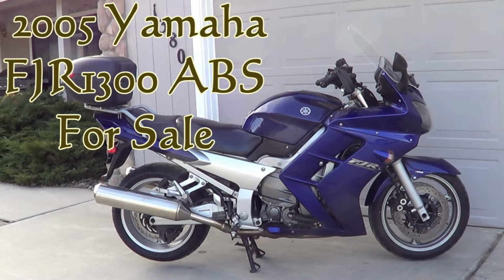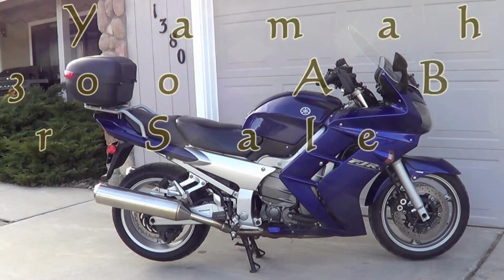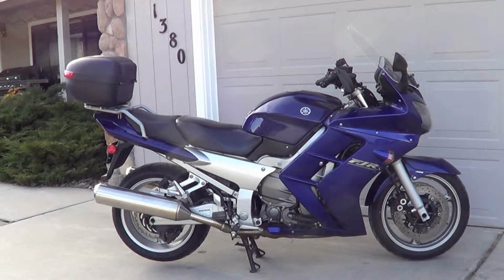This is a 2005 Yamaha FJR1300. It has a four-cylinder motor, about 140 horsepower. Shaft drive, five-speed transmission. One of the classic modern sport touring bikes. Capable, I guess, of 156 miles an hour.